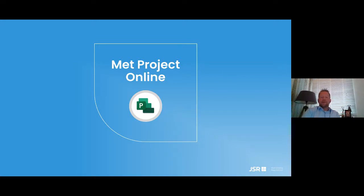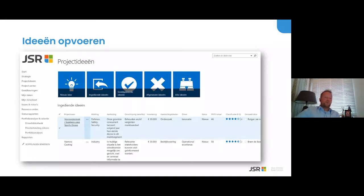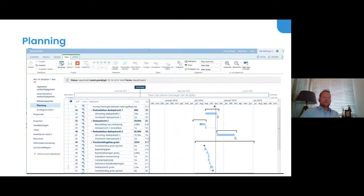Project Online draait nog op een eigen database en alle nieuwe ontwikkelingen vinden in de CDS plaats. Of de CDS. En daarin wordt alle data verzameld met het grote voordeel dat die informatie er ook op een makkelijke manier uit te halen is. Maar Project Online is nog bij veel klanten gewoon de voorkeurstool. Wat zit er allemaal in? Je kunt ideeën opvoeren. Dus je kunt zorgen dat alle goede ideeën worden toegevoegd. Dat je daar scoring op doet. Nou, alles wat je wil.